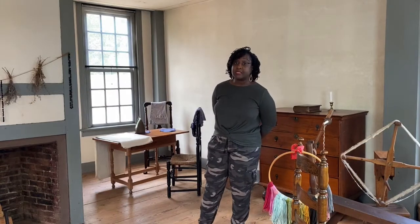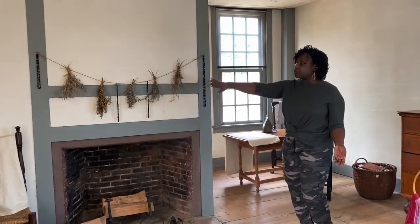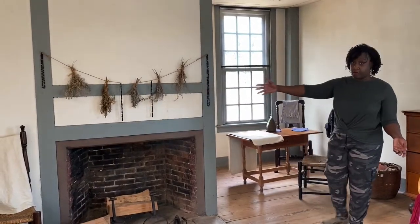Now, as the laundry was going and the food was cooking, Hagar would make her way throughout the house to do other chores. We are now here in the slave chambers, or the kitchen chamber. It has two different names because it is directly above the kitchen, and that is why it is called the kitchen chamber, but it's also called the slave chamber because this is where Hagar would sleep. Now, on this side of the wall, we will see where Hagar uses this room for other chores, such as the drying of the herbs above the hearth.